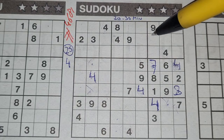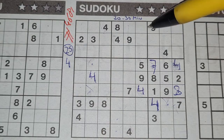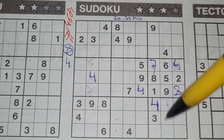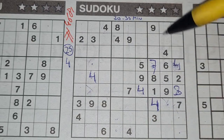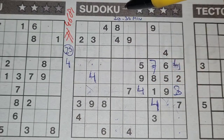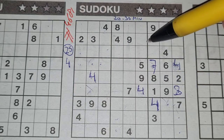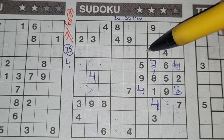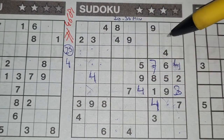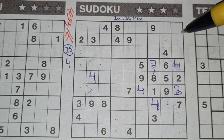Okay. Then. Yeah, still I cannot continue with the 9. Let me look for other digits.